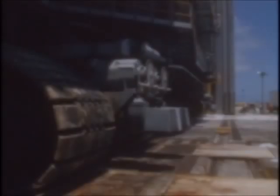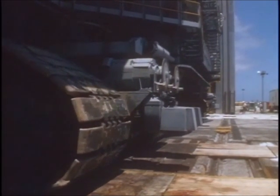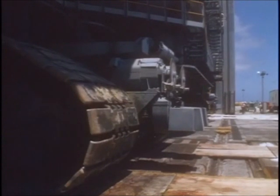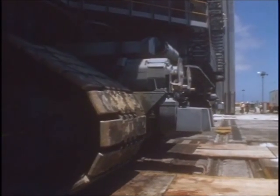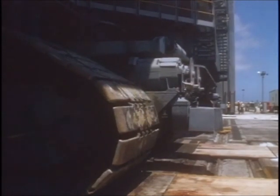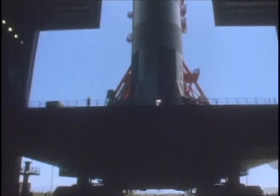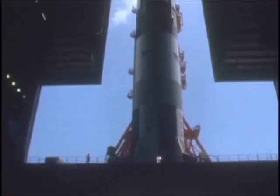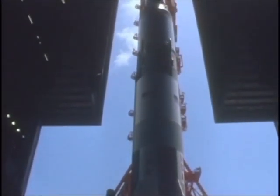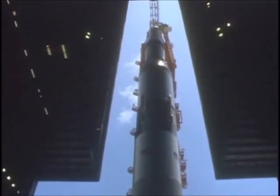The mobile launcher is a transportable launch base and umbilical tower for the space vehicle. Three mobile launchers were used at Launch Complex 39. The launcher base is a two-story steel structure, 25 feet high, 160 feet long, and 135 feet wide. It is positioned on six steel pedestals, 22 feet high, both in the VAB and at the launch pad.